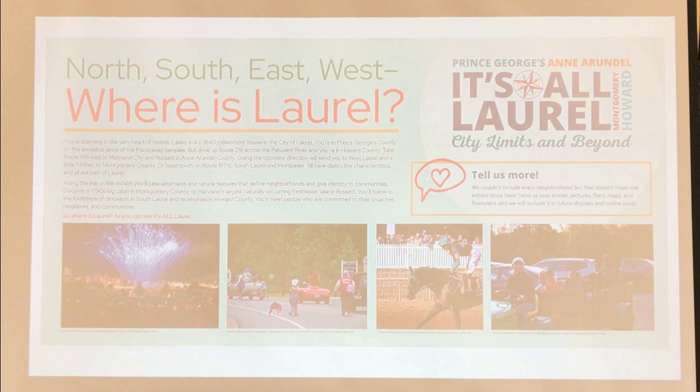So this was the question again that we were trying to answer, and it was great because we got community input. It wasn't just us gatekeeping and saying Russet is in Laurel, we're going to focus on the city limits. Honestly, most of the collection at the Laurel Historical Society is all focused on the city limits. It's the Old Town area. It's Main Street, Montgomery, Prince George's County. It's where the mill was. It's where the railroad was. Most of the collection was from the residents and the people focusing on that area.